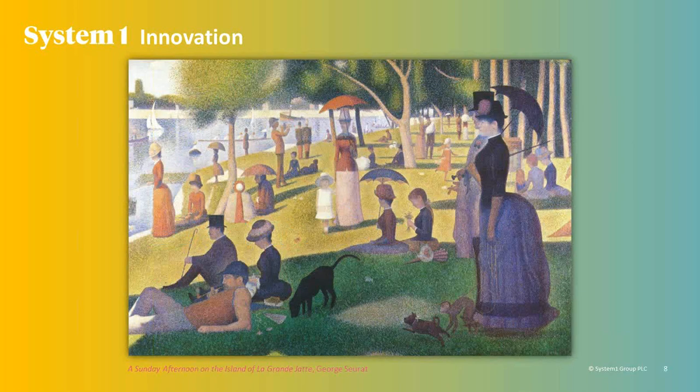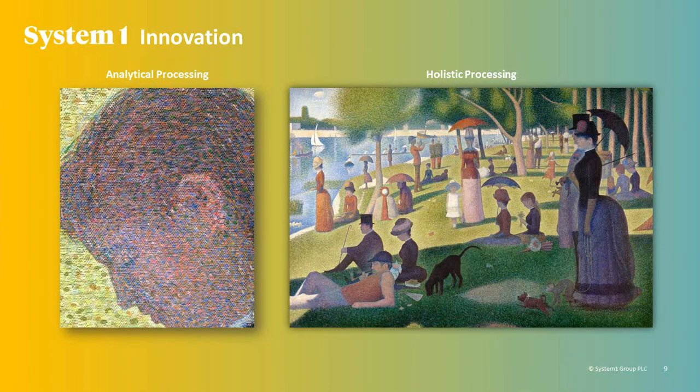So, how do you go about testing for new ideas, new innovation? Well, to do that, what you need to do is, first of all, get people in the right frame of mind to assess your innovation. Why am I showing you a pointillist painting by Georges Seurat? Well, because this painting has been used by psychologists to get people into two different modes of thought and assessment. What psychologists have done is ask people to focus on the technique of the painting. So here you can see a close-up of the girl's head in the picture on the right.